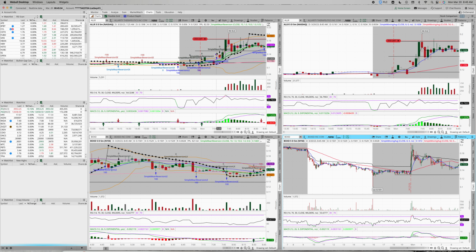You notice on ALLR, it's been in the channel the whole morning. So if it breaks this channel, we hit a new high of day. We should right here. My VWAP and my SMA are banging each other on the ALLR. They're going in parallel.